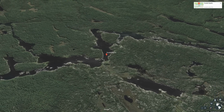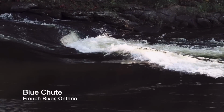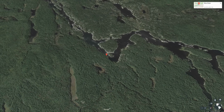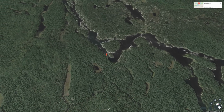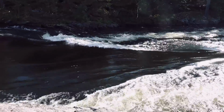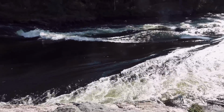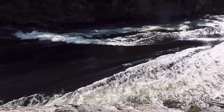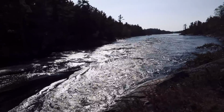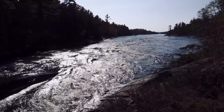Next up, Blue Chute. Blue Chute is another iconic rapid of the French River, and it's a little bit hard to inspect from the river. It sits right after a bend where the river constricts, and because of this constriction you get this malevolent looking tongue of water coming down into a pretty big wave train, certainly at this water level. It's not technically difficult, but the potential for swamping, certainly in the waves, is real.